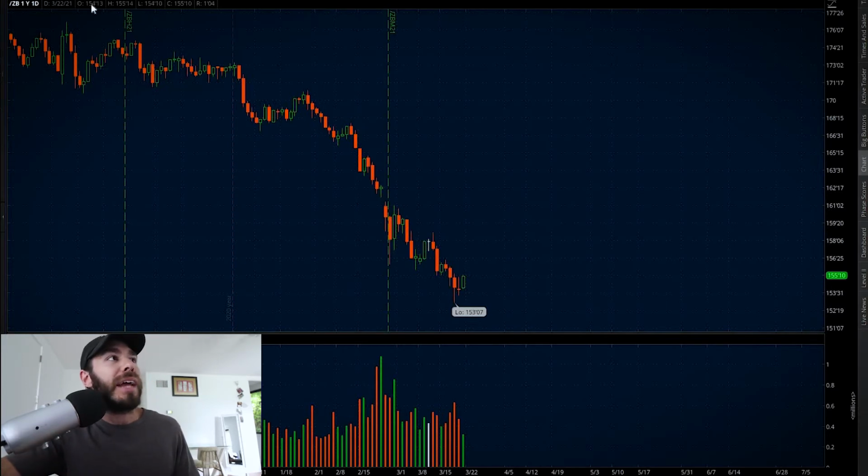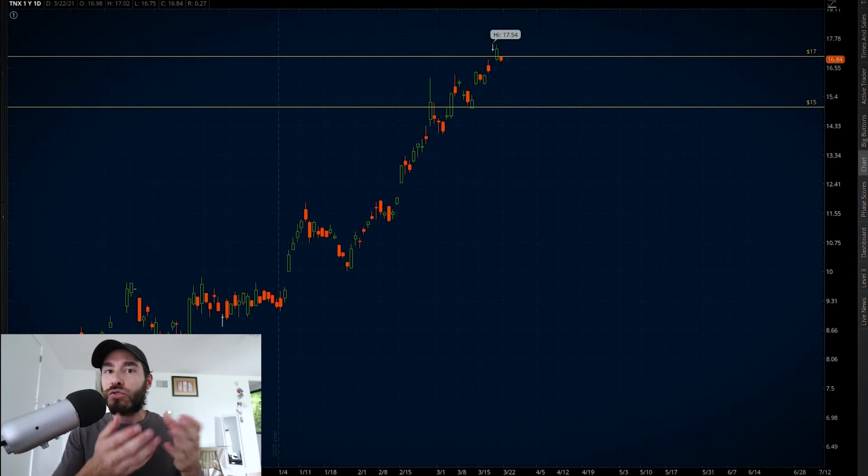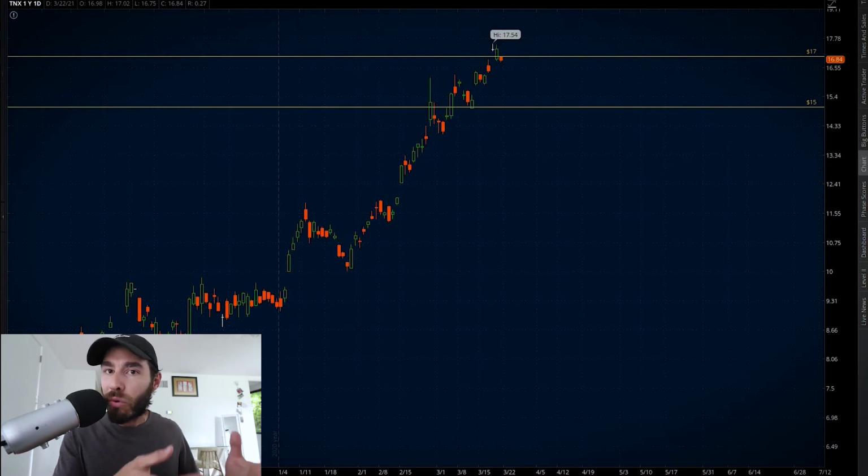So when we take a look at the TNX, the 10-year treasury yield, it's down close to 3% today, sitting at 1.68%. Yield has dropped, which hurt our financials. It hurt value stock names. So what happened? People rotated into the growth stocks that have been banged up in the past month.